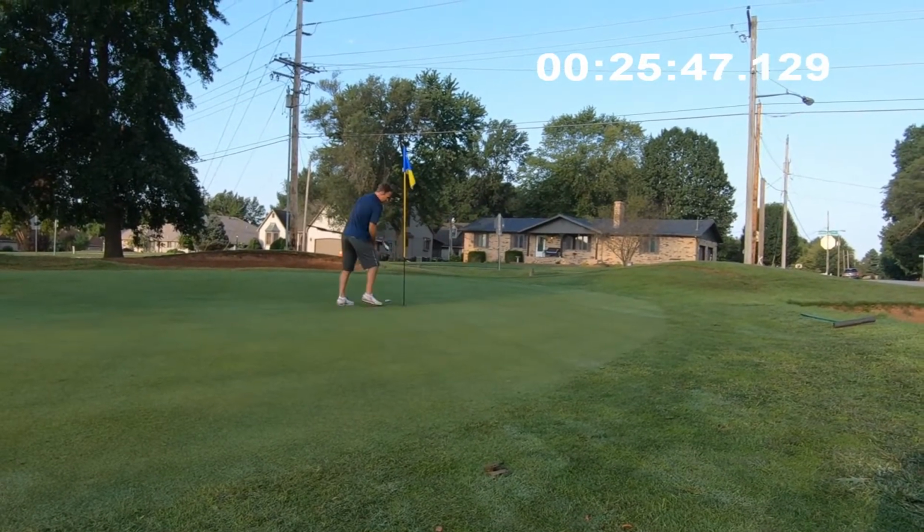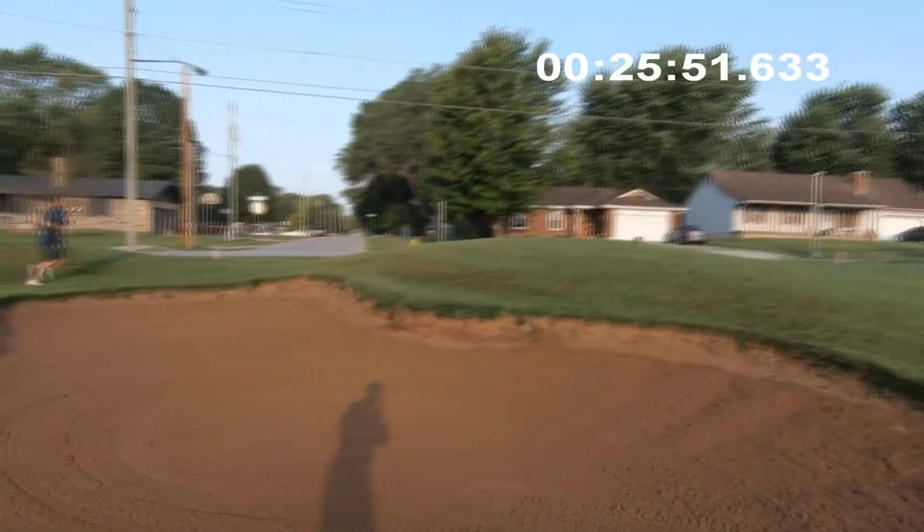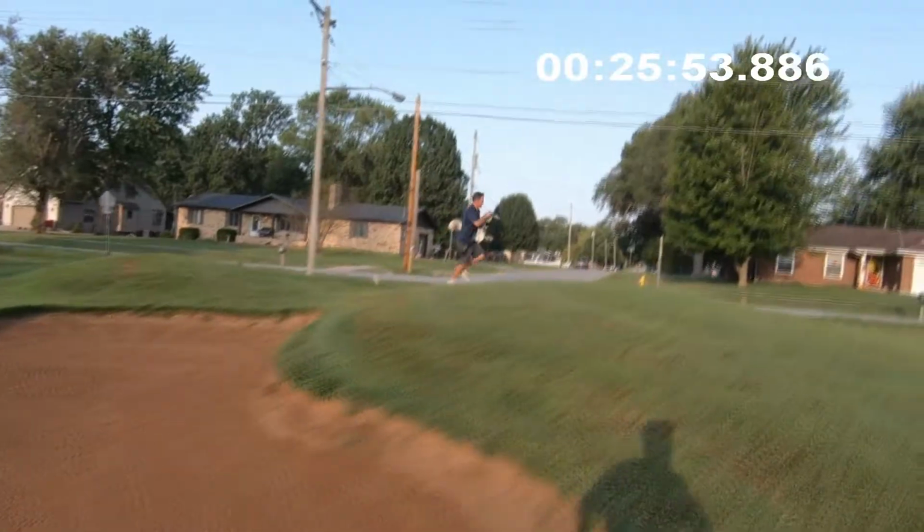I'm like so close. Yeah, three or four of them, just hanging right on the edge. But just tap it in, move on, because there's nothing else you can do about it.